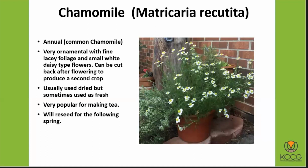Very famous for making tea. Supposed to be really calming and relaxing. Sometimes for people who have trouble sleeping, they say drink some chamomile tea. Generally most teas are kind of relaxing, but this is supposed to be especially good for that.